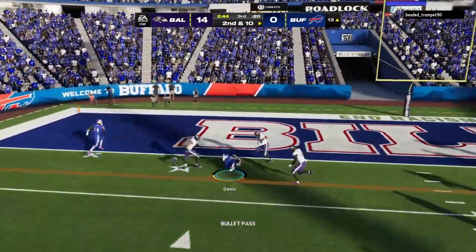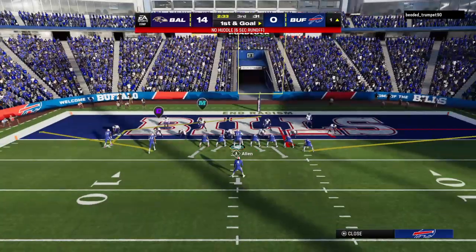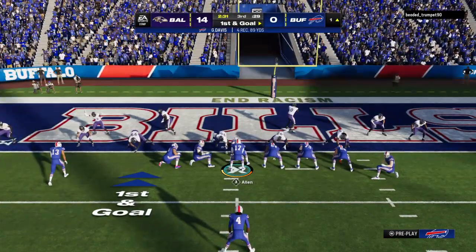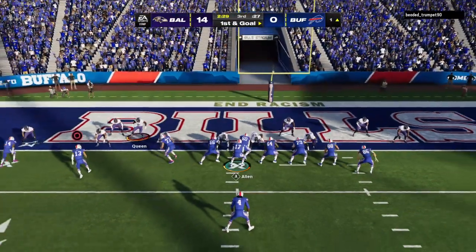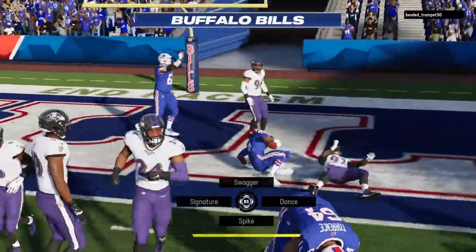On second down, here's Allen. And Davis with it left side. And the Bills are going to be set up with a first and goal on a pass play that moves them all the way down to the 1. Cook will score. Touchdown, Buffalo.